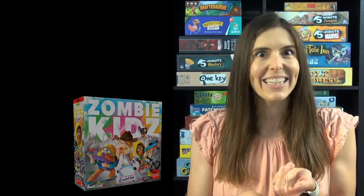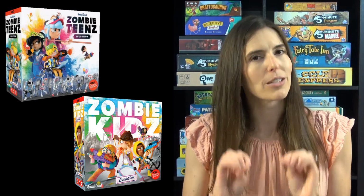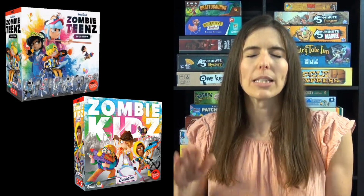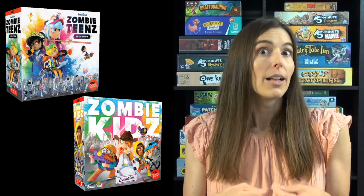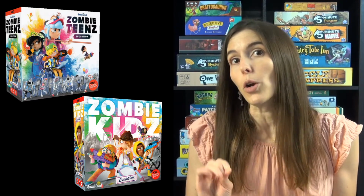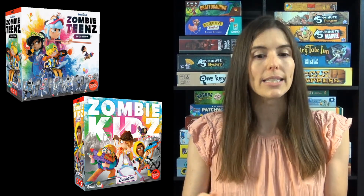Next up, I actually have 2 games for this slot. I have Zombie Kidz Evolution and Zombie Teenz Evolution. And I've talked about these games on a number of lists because they are so good. They are legacy games. And as far as I know, they're the only kid legacy games out there. And what that means is they change and grow with you as you play.